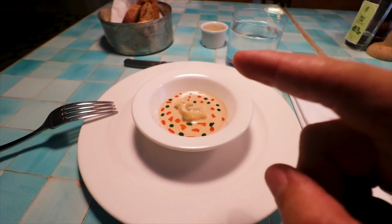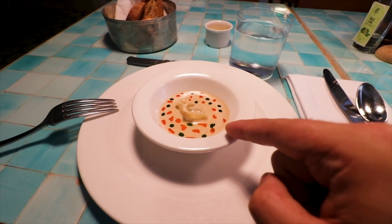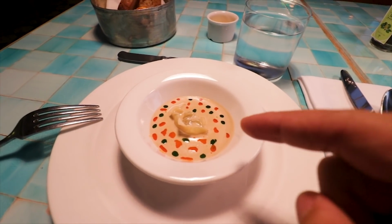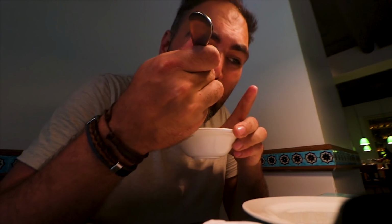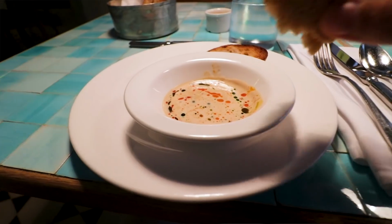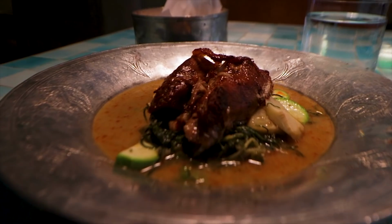I ordered my main dish and I also got a free appetizer. This is a Turkish dumpling called manti. I'm gonna try it. This looks really delicious. Oh my god. Beef dumpling with, I don't know what kind of sauce it is, but they put some kind of flavored oils on it. This is so delicate, deep, strong flavor. Still quite a bit of sauce in here, so I'm gonna dip it with the bread.